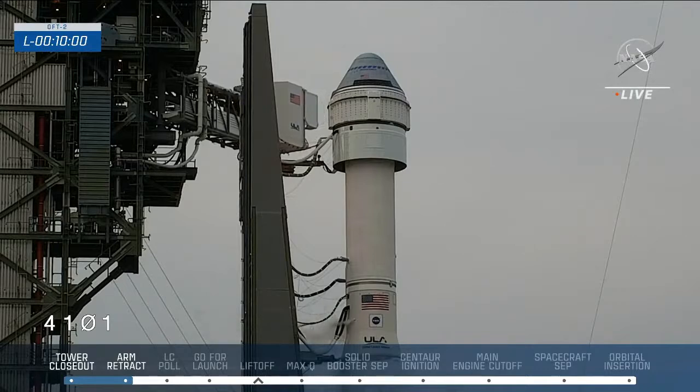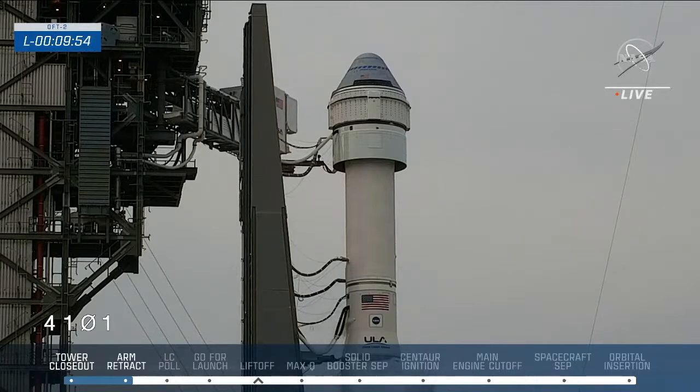L-10 minutes. L-10 minutes. Flight, verify CST-100 on internal power. Verified. Starliner is now on internal power.